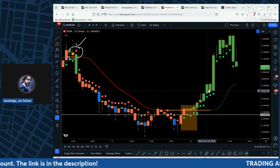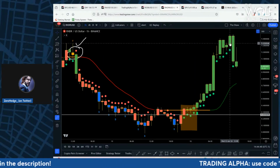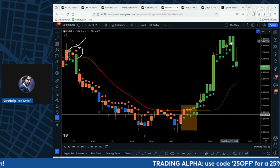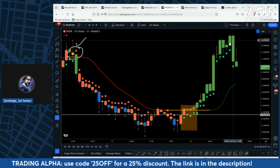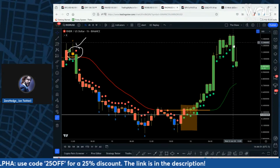But what happened after that? You can see how sensitive it is to the rate talks, which is so interesting to me. I mean, this is altcoins, right? This is Render, right? Right after Powell says that, look how it dips, right?